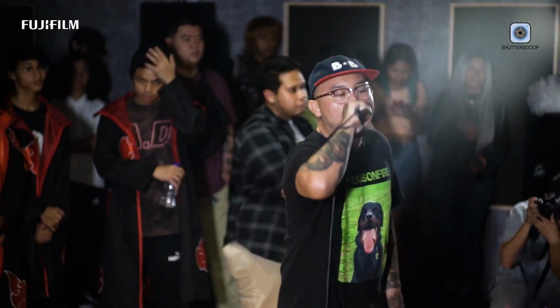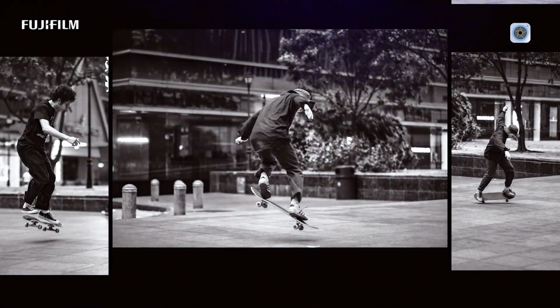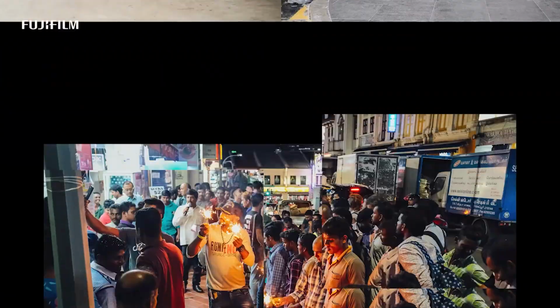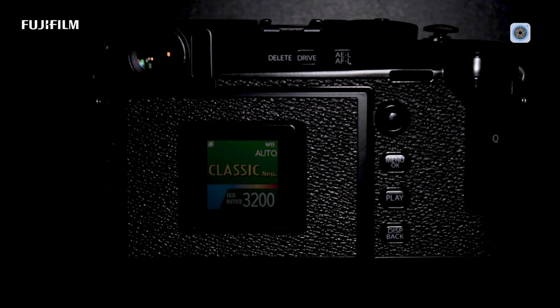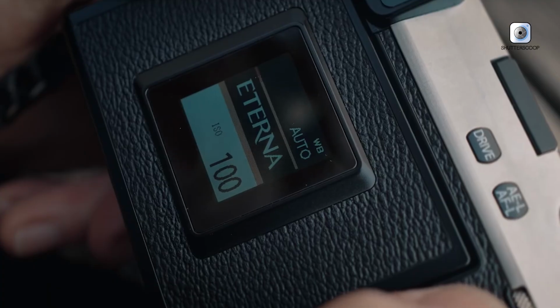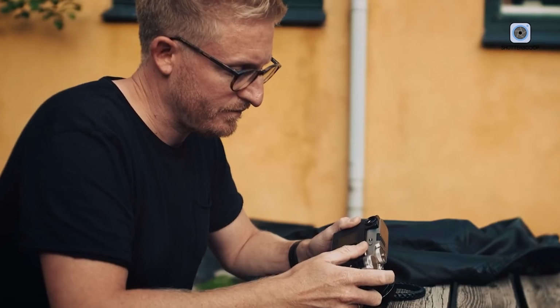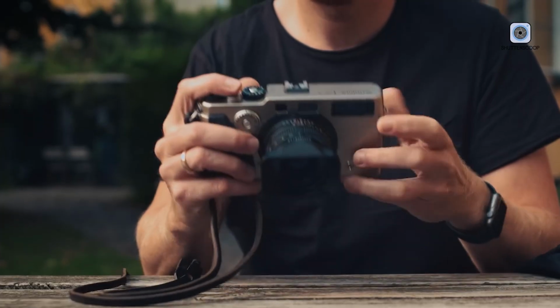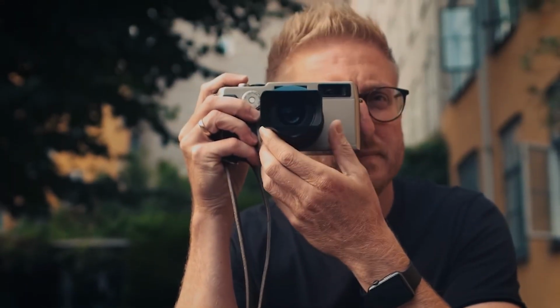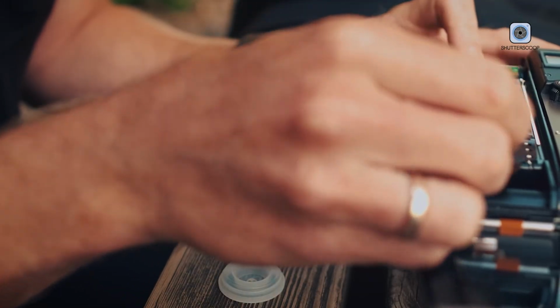The longer than expected wait has puzzled many, but it could work in Fujifilm's favor. Rather than rushing out a modest refresh, the company seems intent on making the next model a true step forward. The X-Pro series has always represented the heart of Fujifilm's design philosophy, balancing heritage and innovation. A lackluster release could damage its reputation, so taking extra time may ensure the new model is more than just an incremental update. It becomes a statement camera.